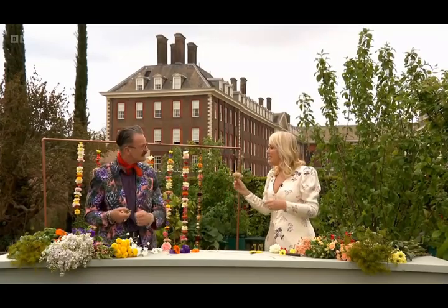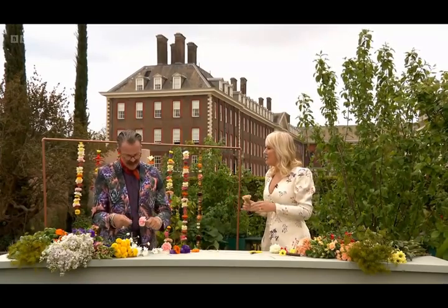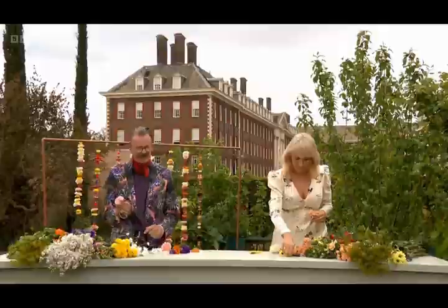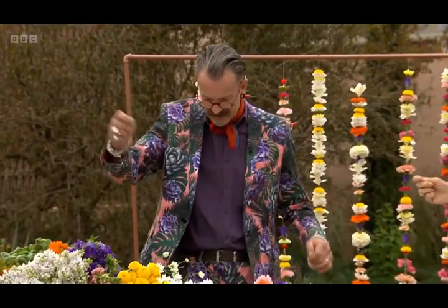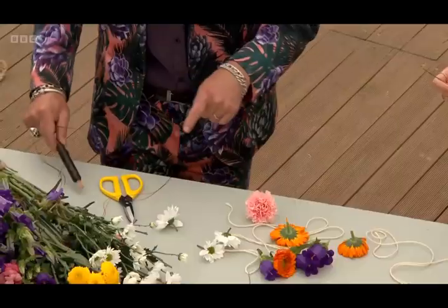I mean, is this a latest thing? Is this what people want this summer? It's a great thing to do. It's also really inexpensive to do. You can use flowers from your garden. You don't need any particularly specialist kit.